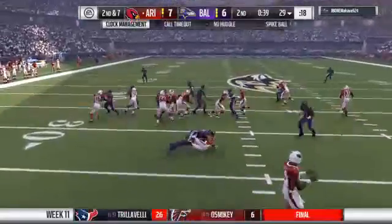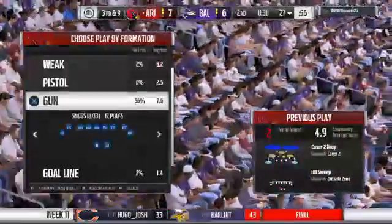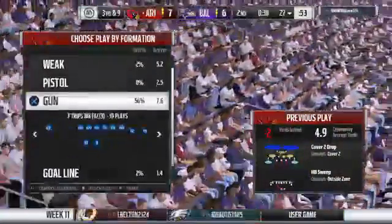They'll run it now out of the gun. And now the Raven defense going to call a timeout. It's just their first, so they'll have 2 remaining here before we get to halftime.